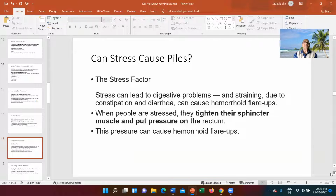Can stress cause piles? The stress factor. Stress can lead to digestive problems, and straining due to constipation and diarrhea can cause hemorrhoid flare-ups. When people are stressed, they tighten their sphincter muscle and put pressure on the rectum. This pressure can cause hemorrhoid flare-ups.